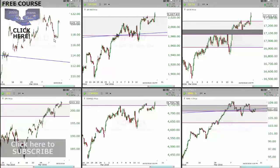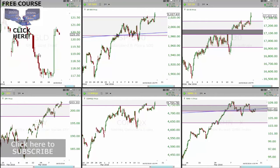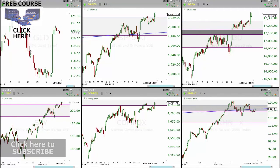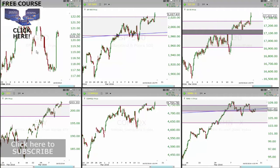All right, quick market update. Now let's have a look at gold firstly. To the top left here, we've got gold with the GLD, the ETF that you can trade. You can actually see gold had an enormous move up, as you can see here, for almost a 3% move to the high side.